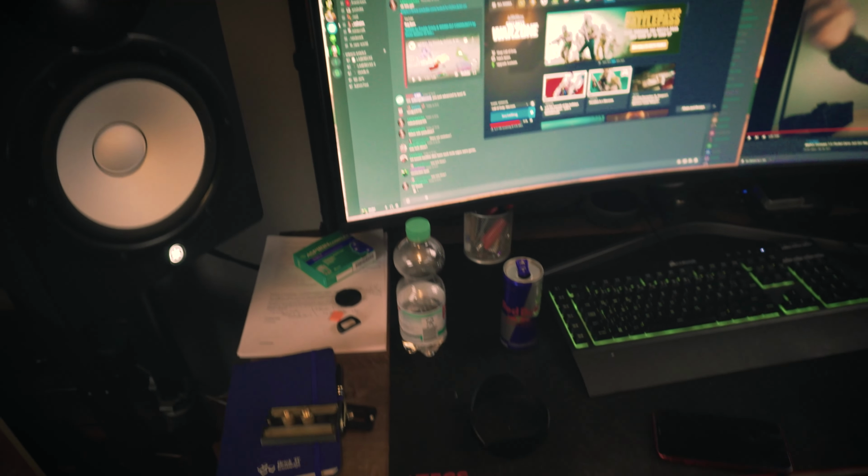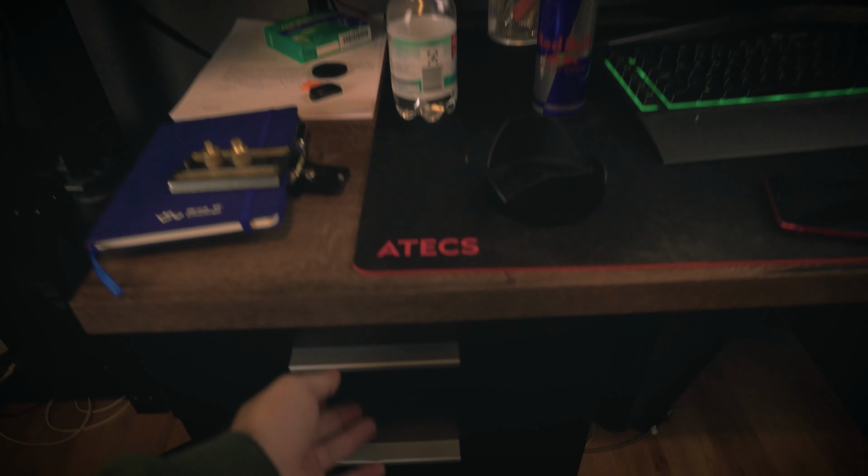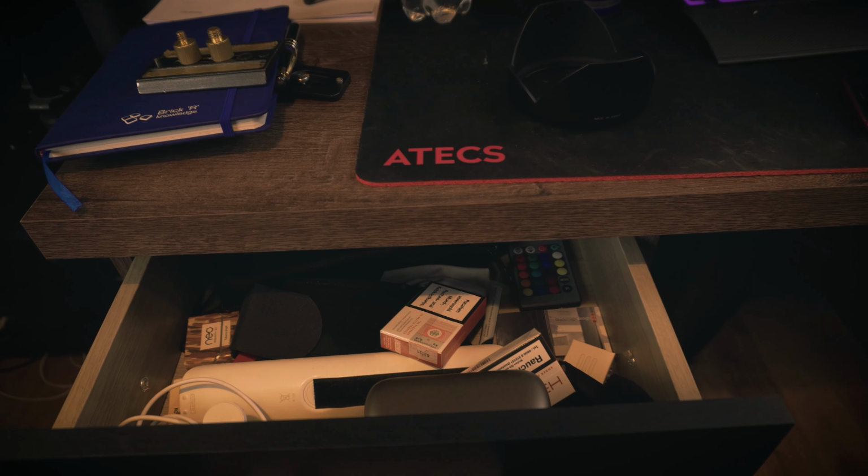Okay, now, so just a regular table behind here. We have another stand, where the Sony A6300 normally is on top, which I'm currently filming on right now. And what do we have here? Drawer, just some stuff, the controller and stuff like that.